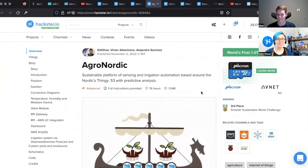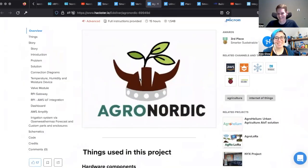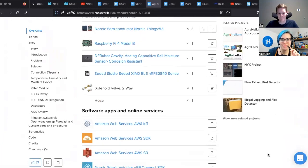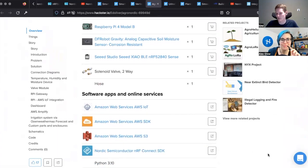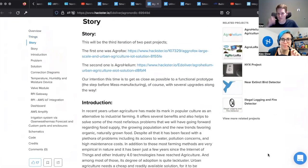Agro Nordic. Sensing and irrigation automation. And they made their own little animation for it, which I love. This is so good. Yeah, one of the most professional projects I would say, and this is really the third iteration of the project.